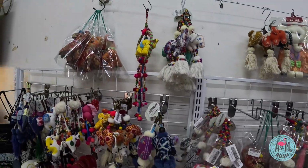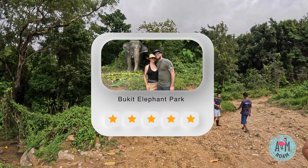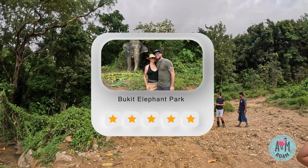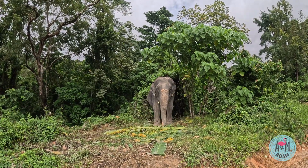There are different packages depending on the experience you're after, and honestly, you won't go wrong with any of them, because no matter which one you pick, you're gonna leave with such a feel-good feeling. There was no question here, Bukit Park gets a 5 out of 5 from us.